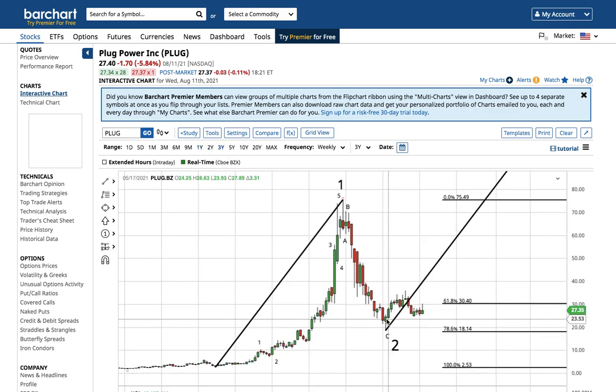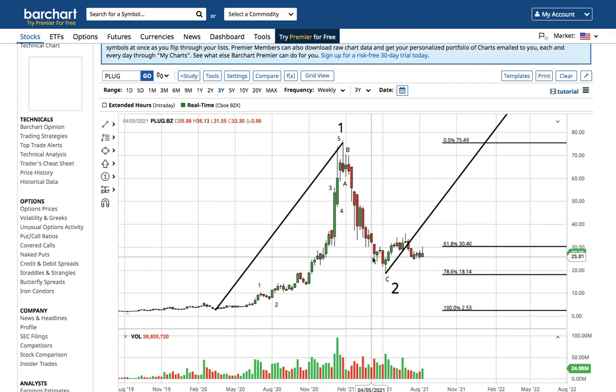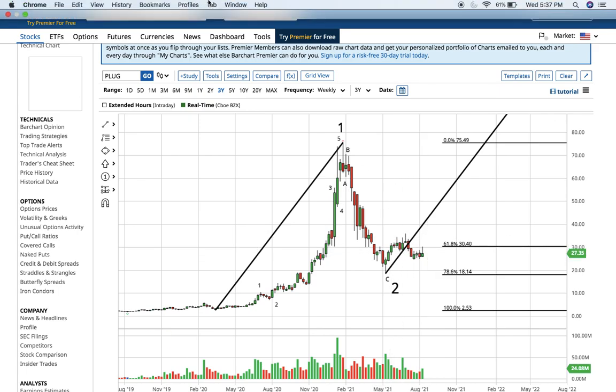So Plug Power, we want to continue to see this low of 18 hold. If it does, that's wave 2. And then while Arcimoto is going to 43, Tesla's going to 1368, NEO's going to the 90s, Plug Power could be going to the 90s as well. So that's Plug Power. Here is Bloom Energy.